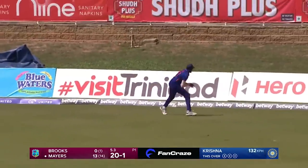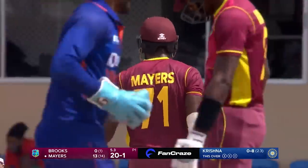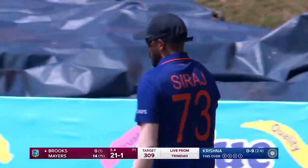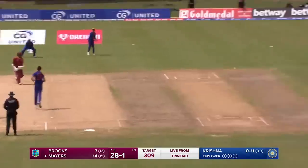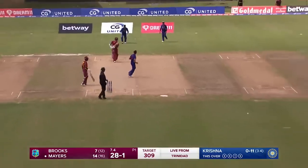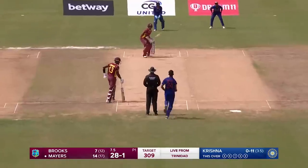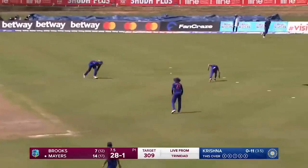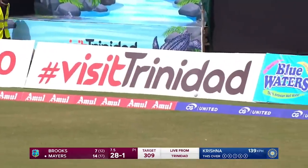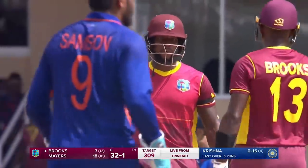Cut away. There is a fielder. But again, just enticing Kyle Mayers to go after the wide deliveries offside. Gap finding quite good from Kyle Mayers through that offside. Ends the over on a high. Eight gone, 32 for 1.